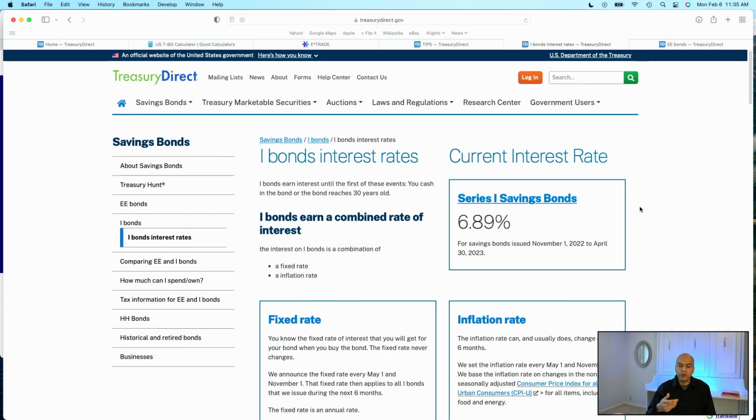So here we can see on the Treasury Direct website, the Series I savings bond is currently paying 6.89%. Now that number will adjust based on the rate of inflation. So if inflation goes down, then that number will go down. If inflation goes up like it was in the past, that number was higher. So last year, sometime early to mid last year, the number was in the 9% range for the percentage of interest they were paying on those bonds.